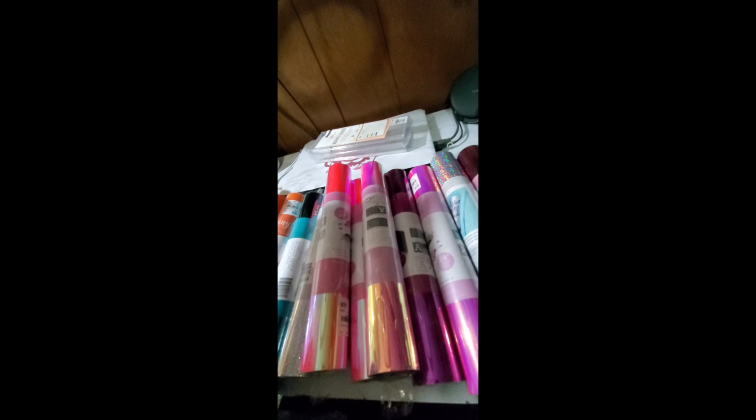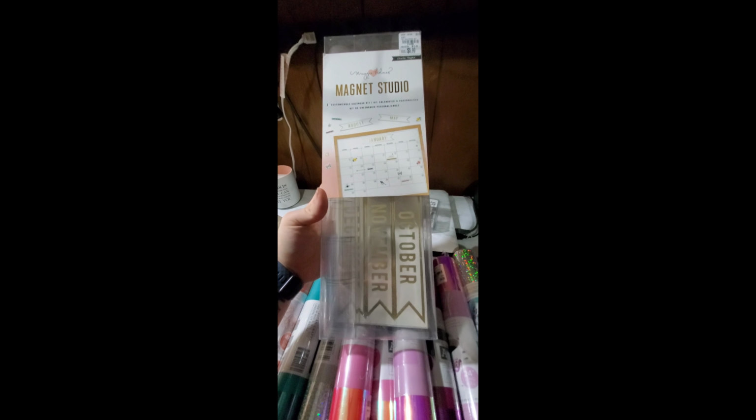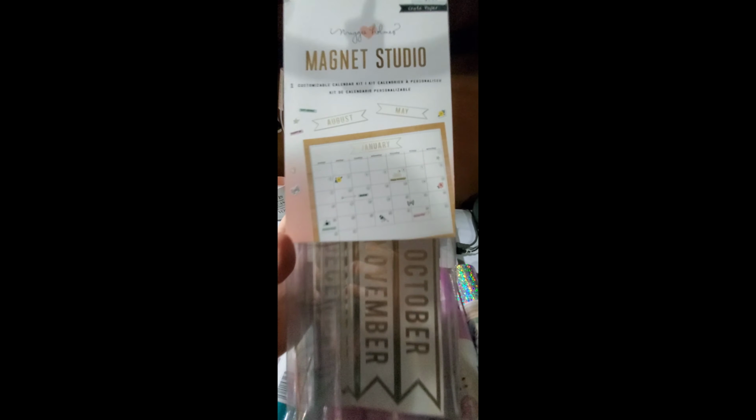And then I also got the other Magnet Studios. And this is the calendar one for your fridge. So you get all the calendar names. Just super cute. This is all that comes in this one.